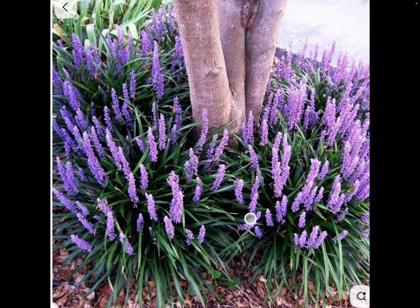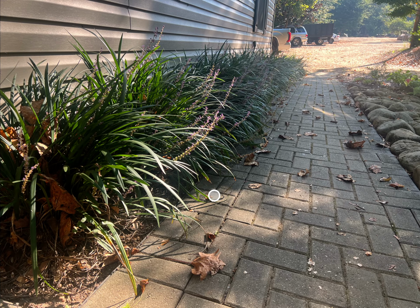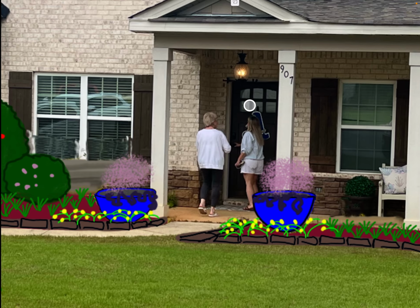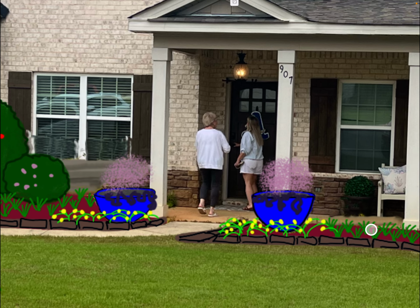As a foundational plant, I have big blue liriope. Now, I know big blue liriope is traditionally thought of as a ground cover, but the reason I put this in here is I don't want to put a bush that's going to get really big. So this seems like it would be a very good substitute for a typical bush in that location. This is at our shop, at our office. I just took this photo like an hour ago, and the blooms on it are starting to fade, but you do get some blooms out of this. You do get some really good evergreen foliage in that. In other words, that would be the plant right here.